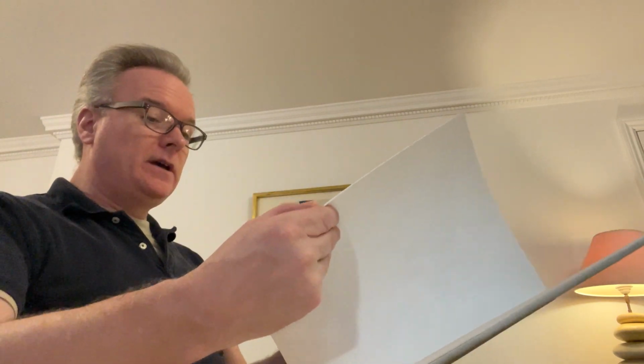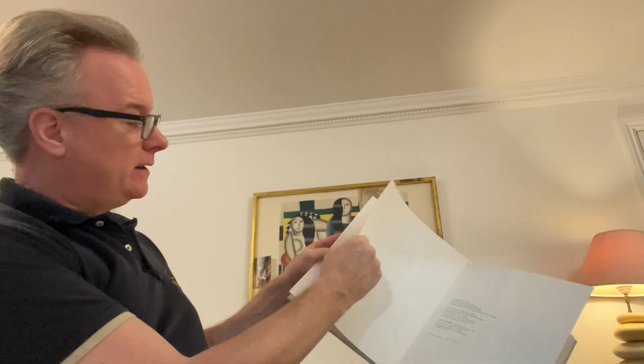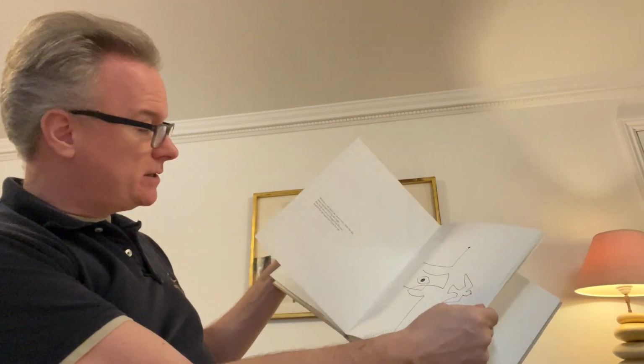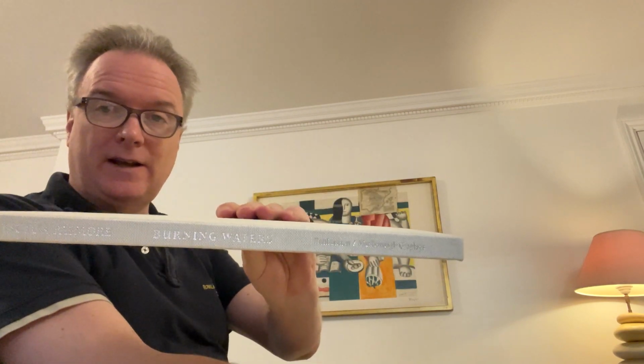The pictures are also not quite as nicely printed. The one I showed you last week is a Maltese printed version. This is a Scottish one, and it's not as nice. But nevertheless, the same sort of value, and we will hang on to these because I think they're going to go up very much. So we've done those Burning Waters books.